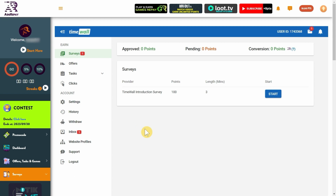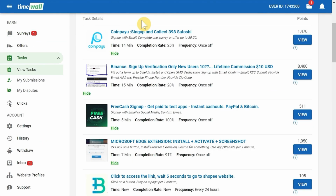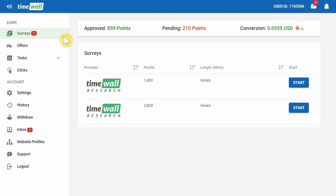Now let's take a look at Timewall menu. The task section is your first stop. Here you'll find a curated list of tasks tailored to your interests and preferences. Make sure you also check out the surveys section where new surveys are added daily. This is also one of the more popular ways to earn.